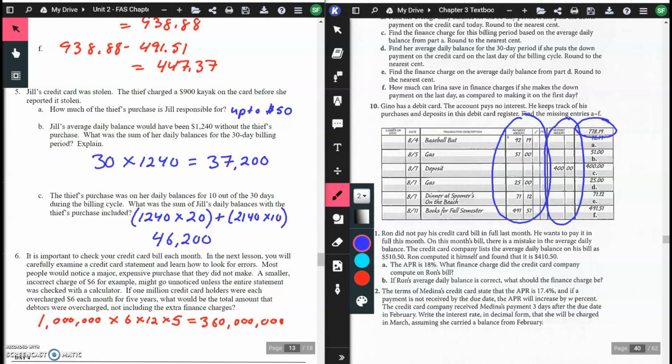Jill's average daily balance would have been $12.40 without the thief's purchase. What is the sum of her daily balance for the 30-day billing period? So 30 days times $12.40, that's her average daily balance, gives you $372. That's the sum of her daily balances, $372. The thief's purchase is on her daily balance for 10 out of the 30 days during the billing cycle. What is the sum of Jill's daily balance with the thief's purchase included?